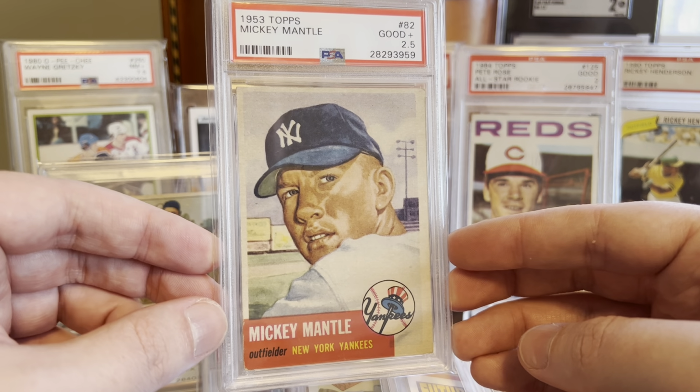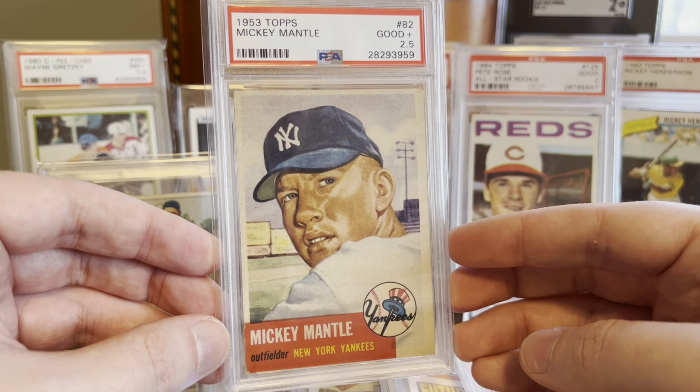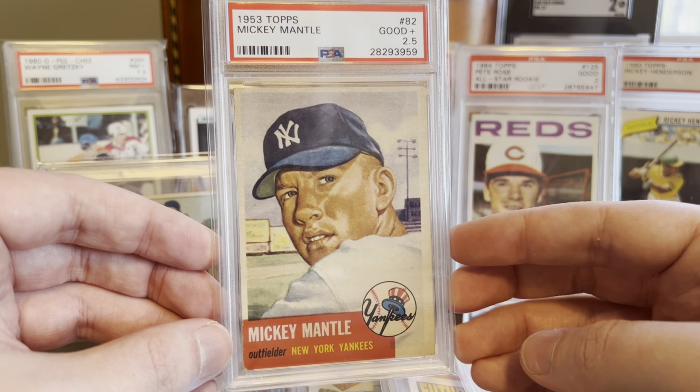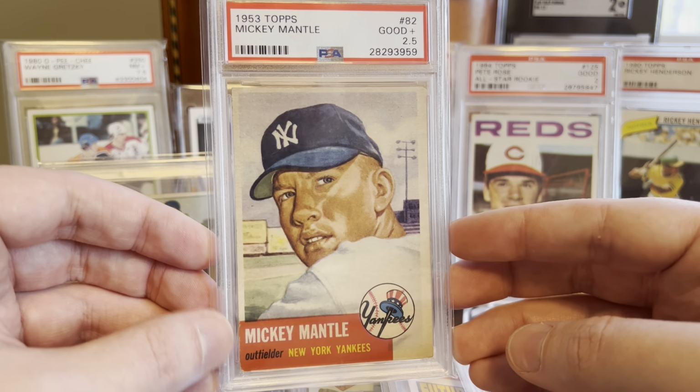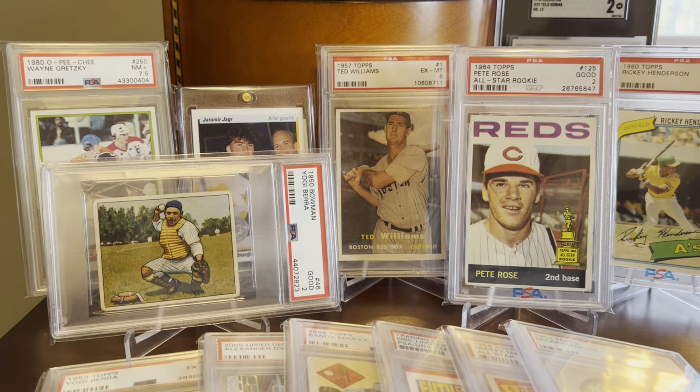And even as I sit here now, I've had this card a few years, and every single time I take it out, I just have a huge smile on my face as I stare at it. So, a card that could have easily been number 1. Those of you that have watched a lot of my videos may have even predicted that, but it actually falls in at number 3. So which two cards beat out the 53 Topps Mantle?